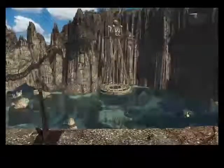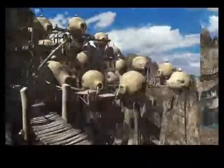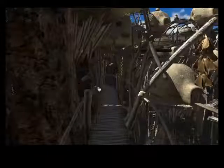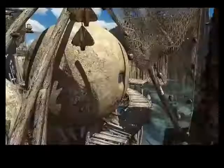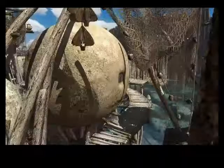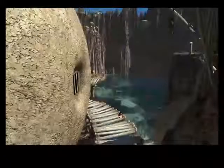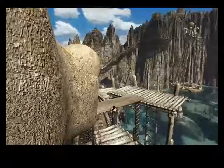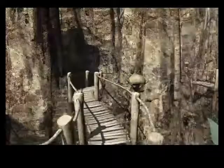Real quick, another look at these holes. They're pretty prominent, so if we can head back in that direction, we might be able to see what happens if we get in there. Looks like they got some fish drying up here. Some nets. You can sort of see what they're eating. So let us head on back.